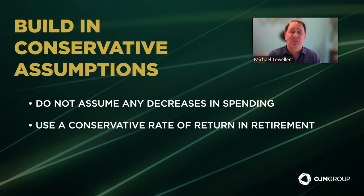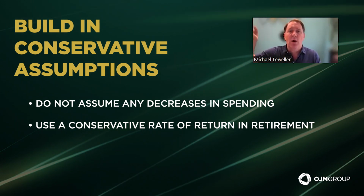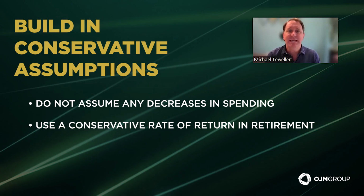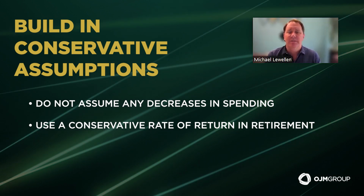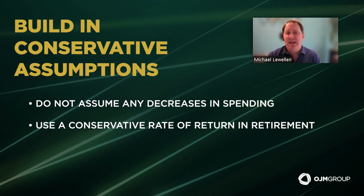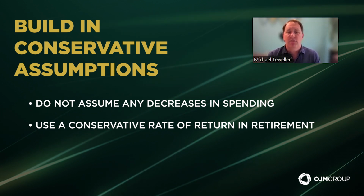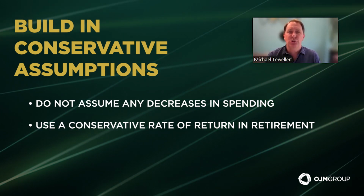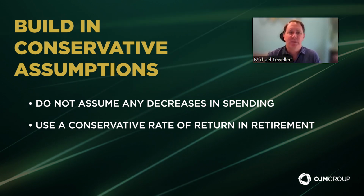And obviously, if you're familiar with the smile concept, you start high, the expenses decrease at the first part of retirement as you move into the middle part of retirement, and then increase for health, living expenses, and so forth, all those types of things. What we do is we just have an increase at that inflation rate all the time. So that's a conservative assumption that we're building in for our clients. So it's always at 2.5%. We're just assuming that it increases at that rate every year.